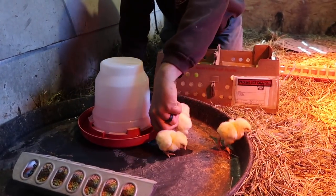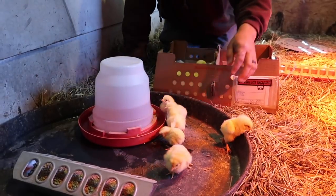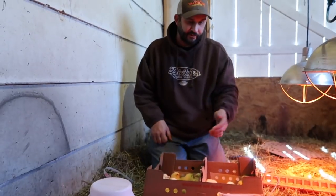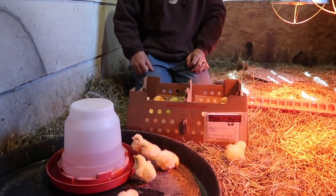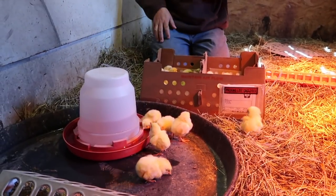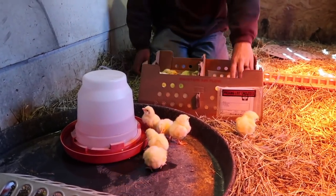Now with these water heater pans, they're shallow enough that even when they're day old or 2 days old like this, you can see they can make it out easily and they can make it back in. So it's very important that they're able to get over to their heat lamp to get warm.